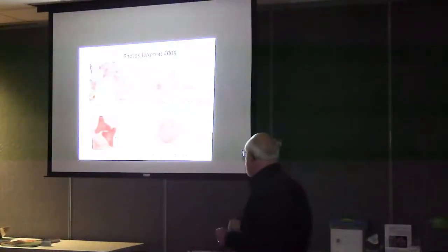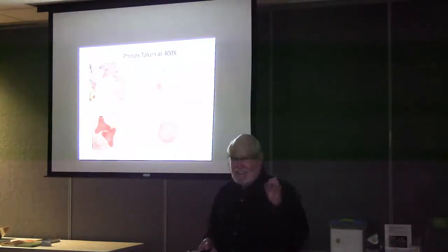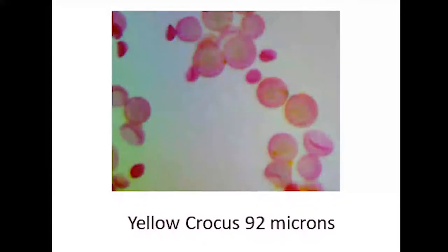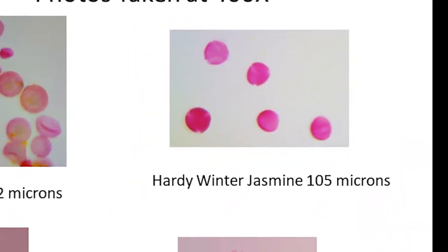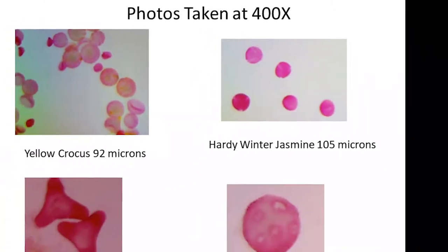And here, look at it. It looks like a soccer ball. It's got little dents in it. These look like little cups. This is yellow crocus. That yellow crocus is our second flower that blooms in our garden. And then we have a hardy winter jasmine, and that blooms first in February.